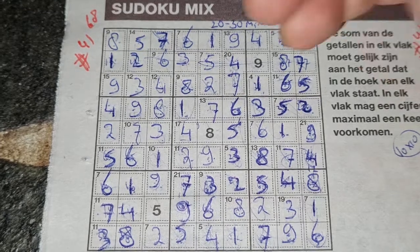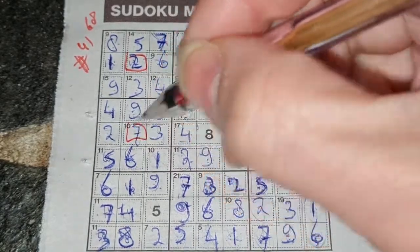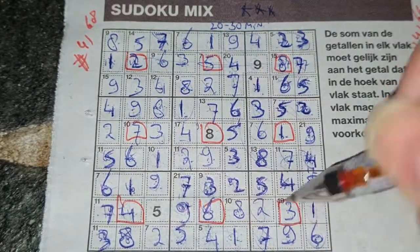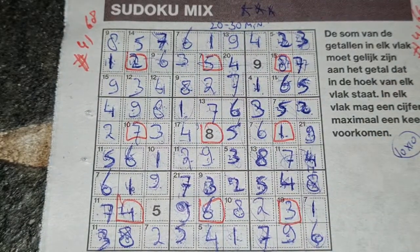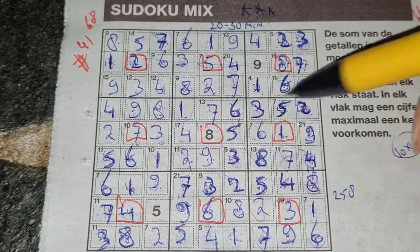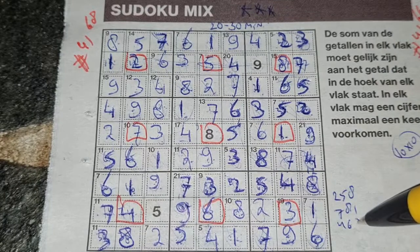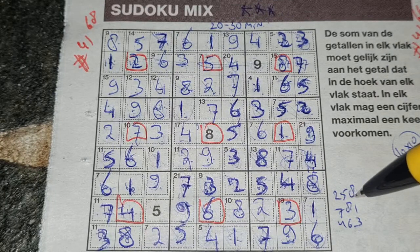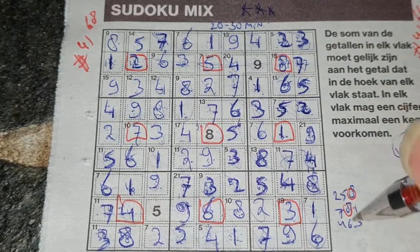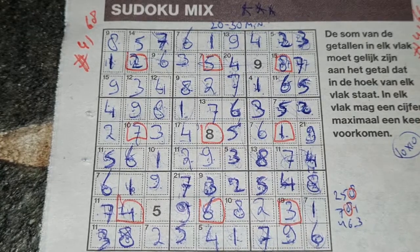And before I leave, I'm interested in these center boxes of the big squares. I'm analyzing for more than 4 weeks. Maybe you can see a pattern. Maybe I can see a pattern. We have here 258, 258. We have here 781, 781. And 463, 463. Here we have one pair. Yeah, one pair.